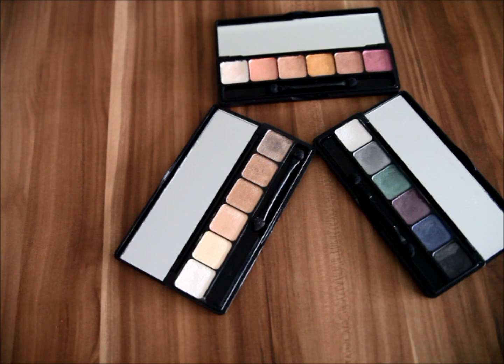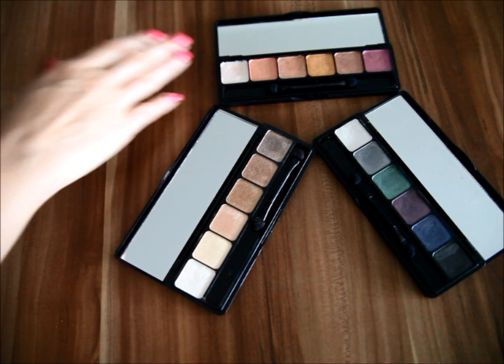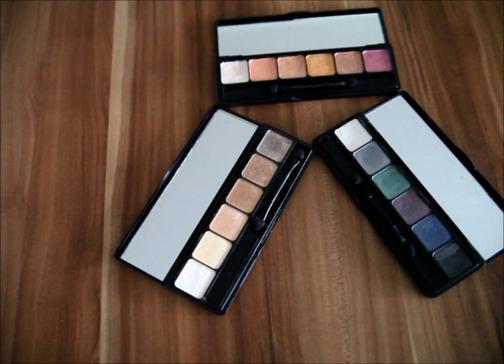If I would have to give them grades individually, definitely the Sunset one would get the lowest grade because of the way it is put together. But as a trio, you basically get with them a whole range of looks that you can do, from very neutral to very summery ones to dark dramatic ones. So as a trio, three together I think work wonderfully, and I would highly recommend checking them out.